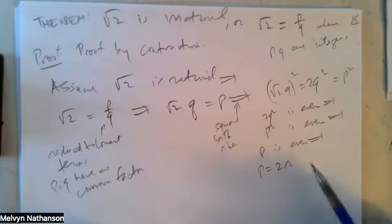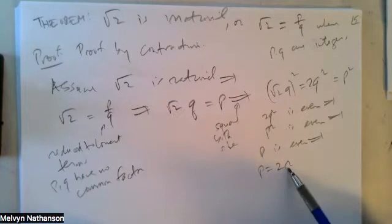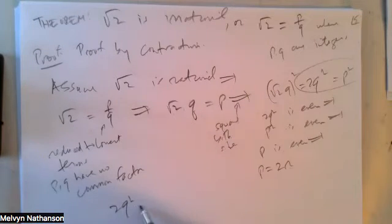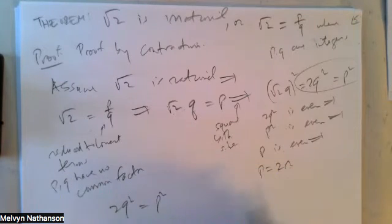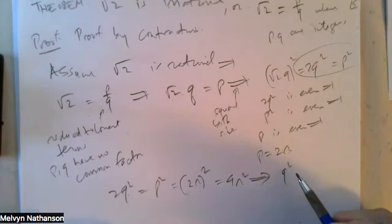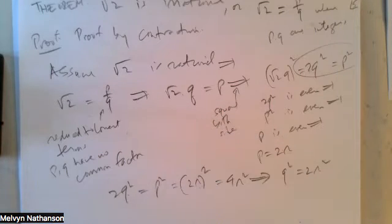No, I'm sorry. So p is even, so it's 2 times r for some integer r. So we have 2q squared is p squared, but p is 2r, so this is (2r) squared. If you square 2r, you get 4r squared. If you divide by 2, q squared is 2r squared.